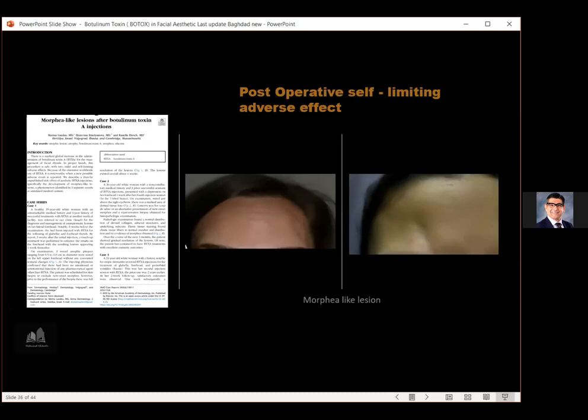Then I checked, and there are many articles showing a sign special to forehead injection. The name is morphea-like lesion, and histopathologically the lesion shows atrophy of the muscle. Maybe I repeated at the same point.